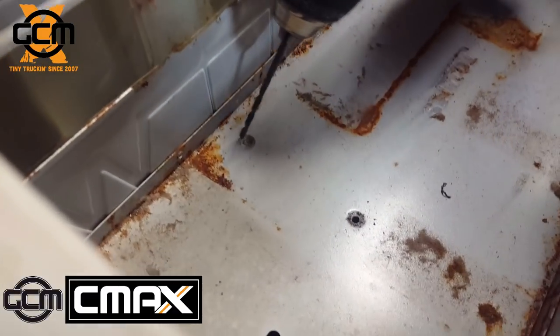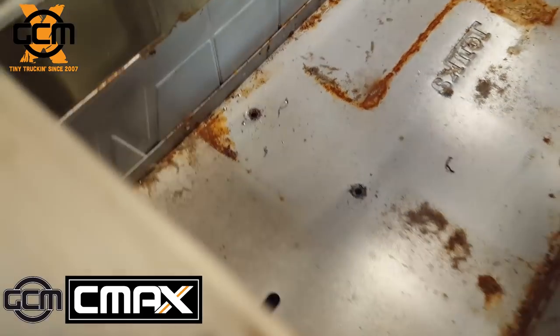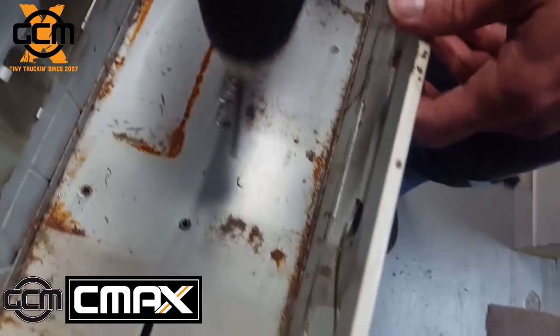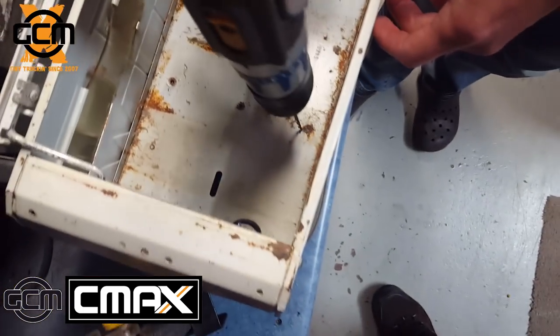These aren't very good rivets. Look at that. These are very old rivets. Yeah, and not very strong anymore. You're gonna lose a front suspension soon. Yeah.